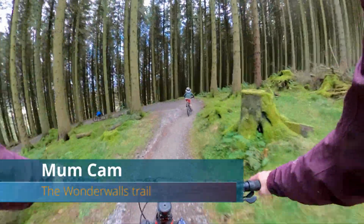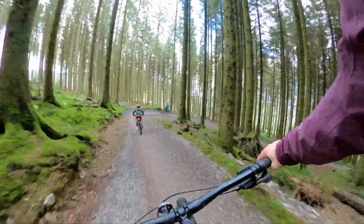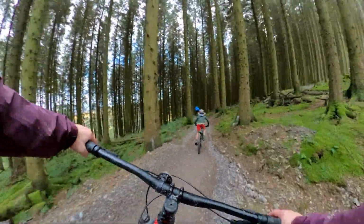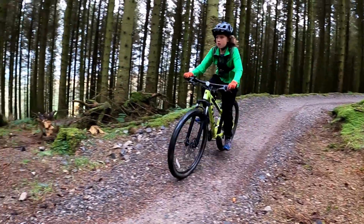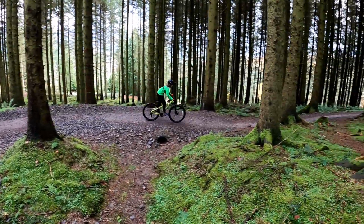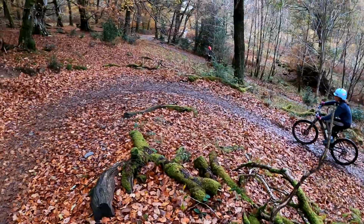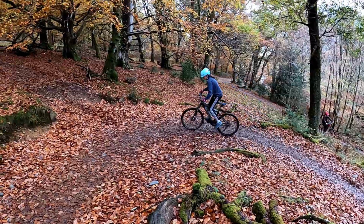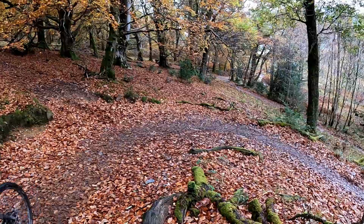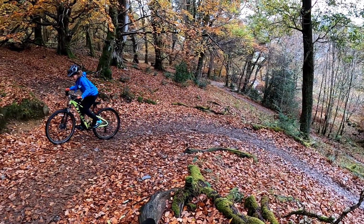This is Mum on the Wonderwalls trail. Look how fast she's going. I like this corner because it's big, wide and smooth. Here I am doing it again. After the Wonderwalls, it was a steep climb up the Okie Kokie. On this switchback, I lost grip, but I managed to find it again.